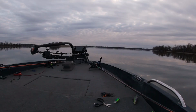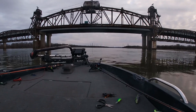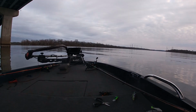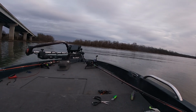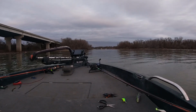But man, what a day on Kentucky Lake it was. This was awesome. I'm ready to call it quits for right now, take a couple days off, and then we're going to come back at it trying to catch some smallmouth up on the north end. That's what everybody seems to be doing right now, and I haven't got in on it, and I'm kind of itching for it. So hopefully we can make that happen. I'm excited. It's going to be a good winter on Kentucky Lake. It's really turning into a good lake again.